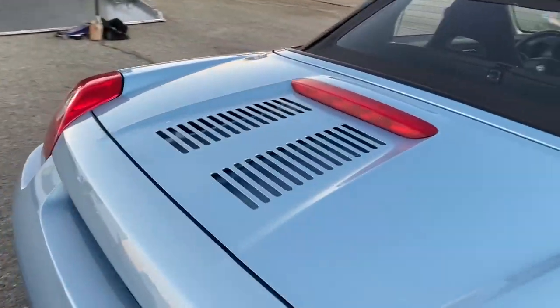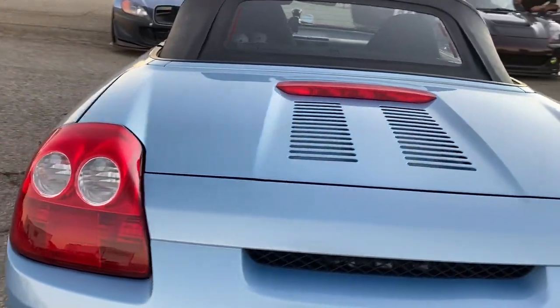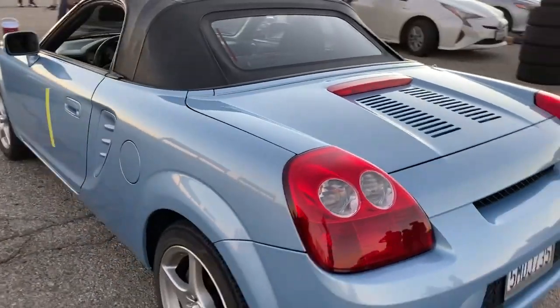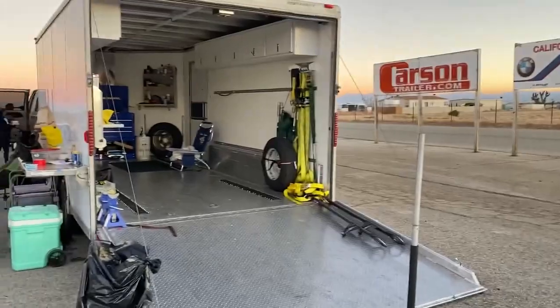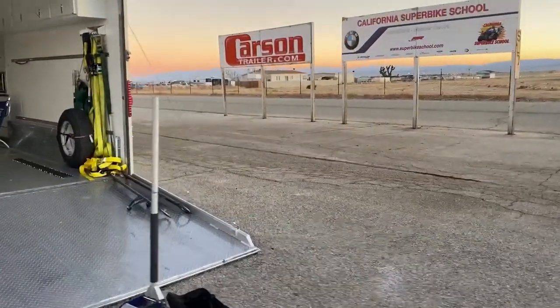I wasn't planning on racing this thing today, but I ended up doing it because the guys were really cool and they let me on track. I was doing a private lesson with Bob, where did his trailer go? Did he take off? I didn't realize he took off. Well, maybe Bob took off.